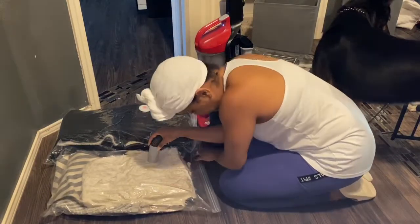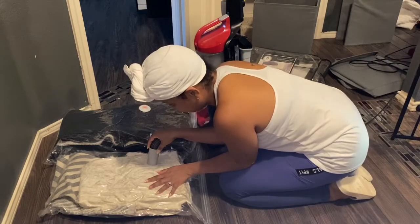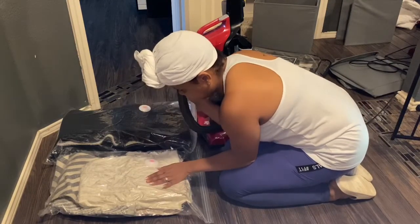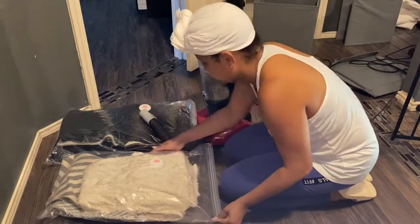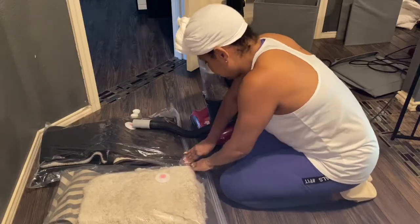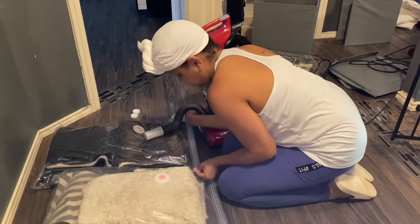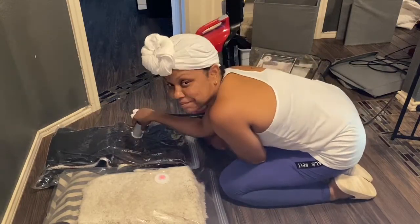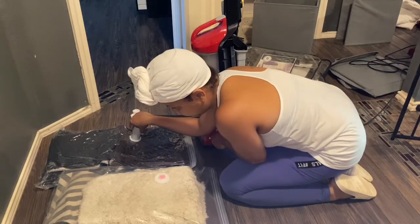But it didn't work. So I'm vacuuming this one and it just won't stay sealed. I vacuumed the other one and it did stay sealed. So I don't know. Maybe it was just a fluke. Maybe I should have gotten a better brand from another store. I just wanted to let you guys see how these bags work. And yeah, it was a total fail. I ended up taking them out and putting them in a comforter bag.